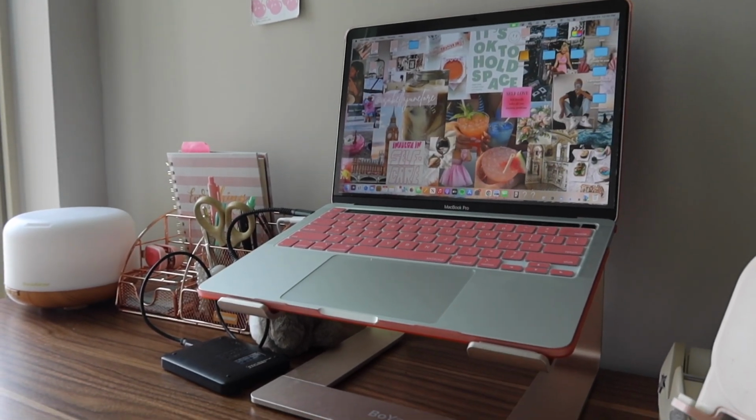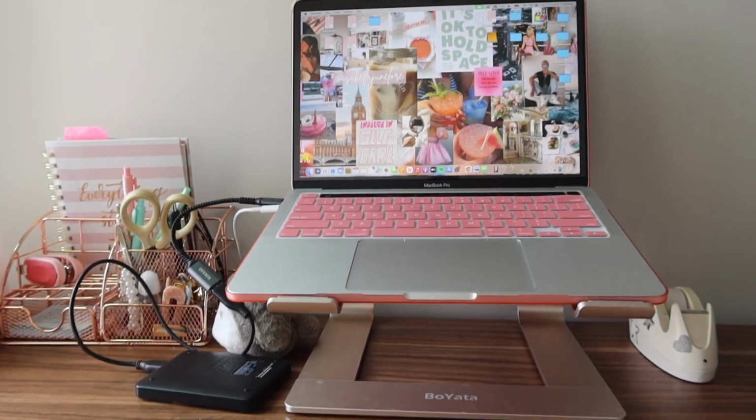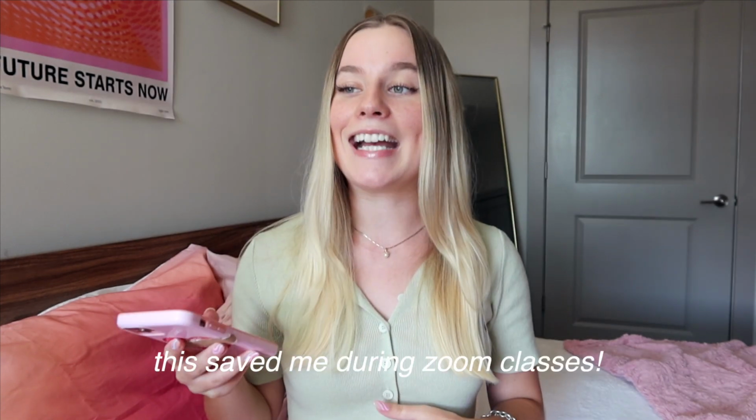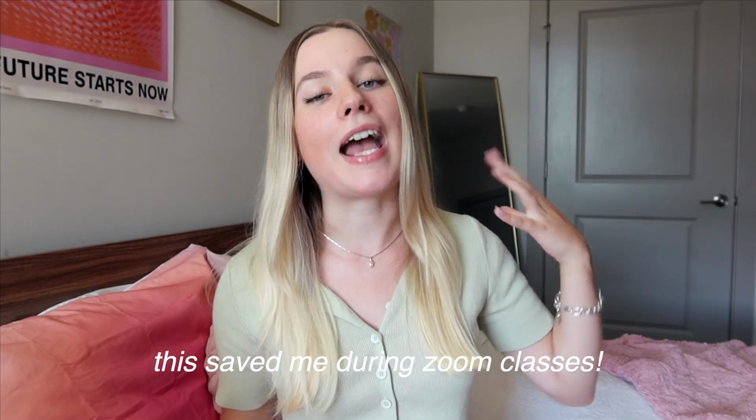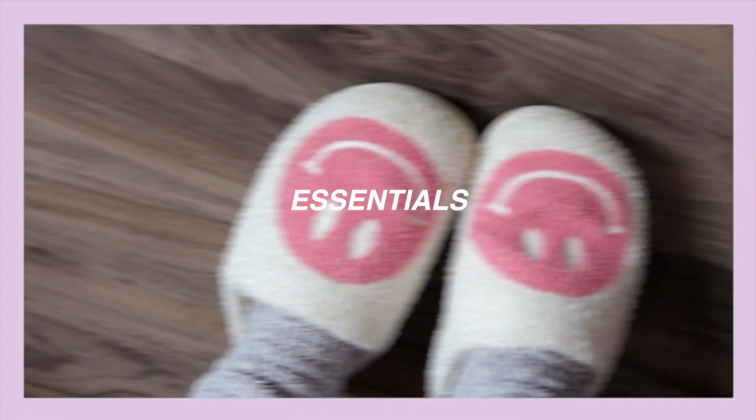The next little dorm decor slash apartment item is actually my laptop stand, which is sitting right over there. I love this thing. It raises up the laptop so you can comfortably sit with your back straight instead of hunching over to look at it, and I just love it. It's one of those things that you don't absolutely need, but once you have it, you're never gonna not use it again, if that makes sense. I love it.